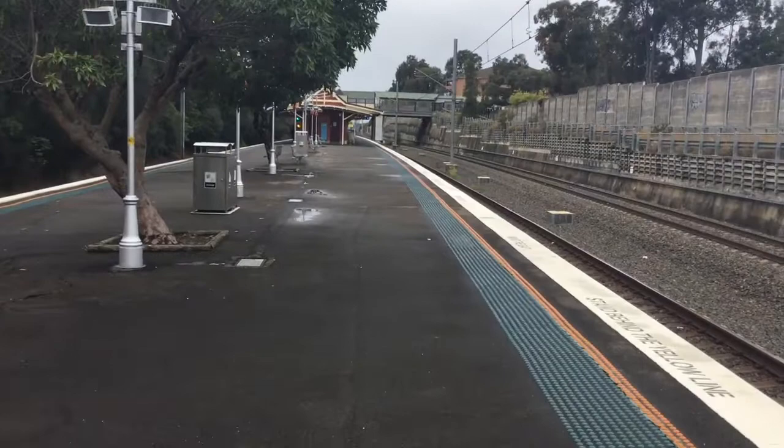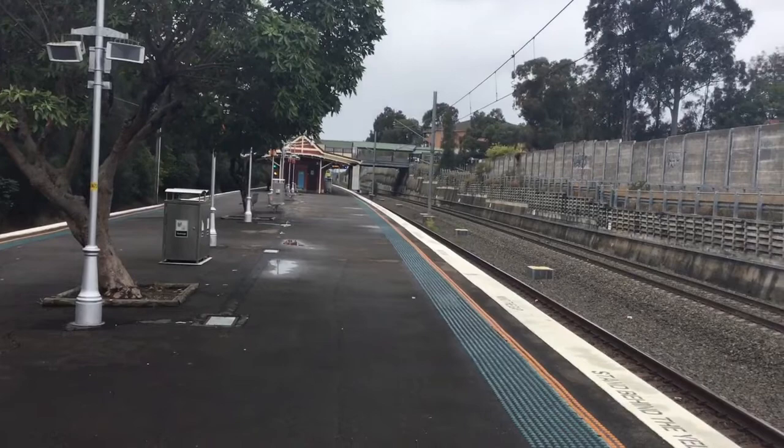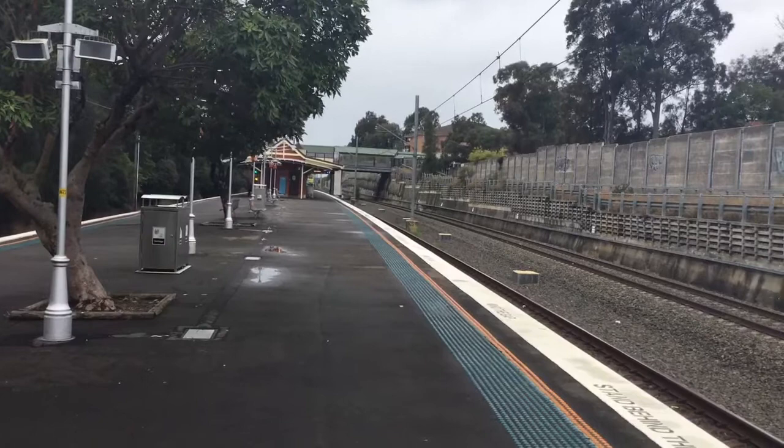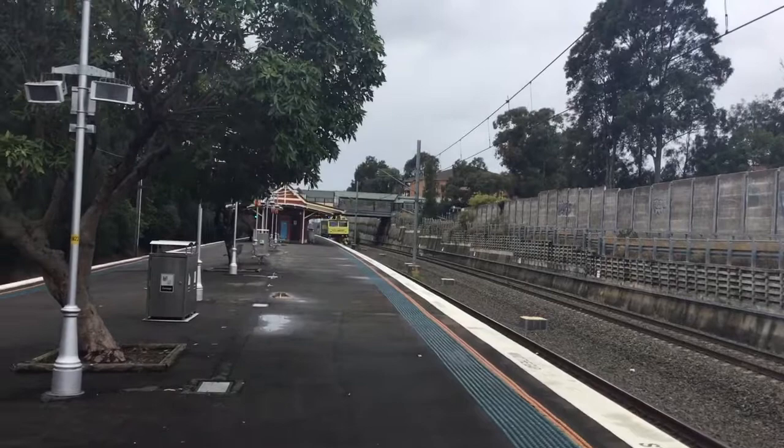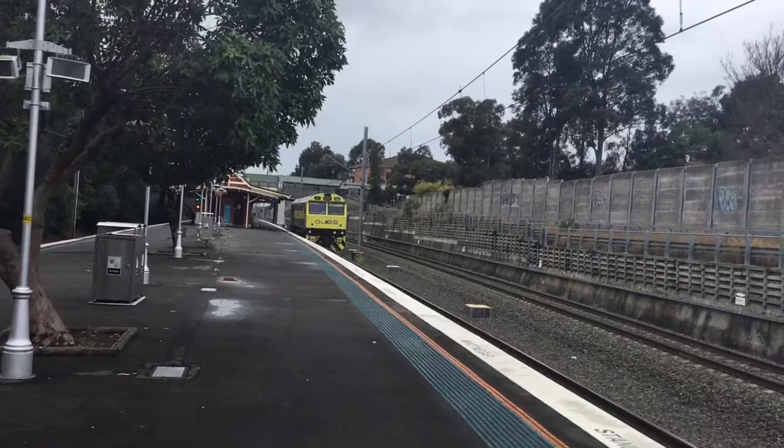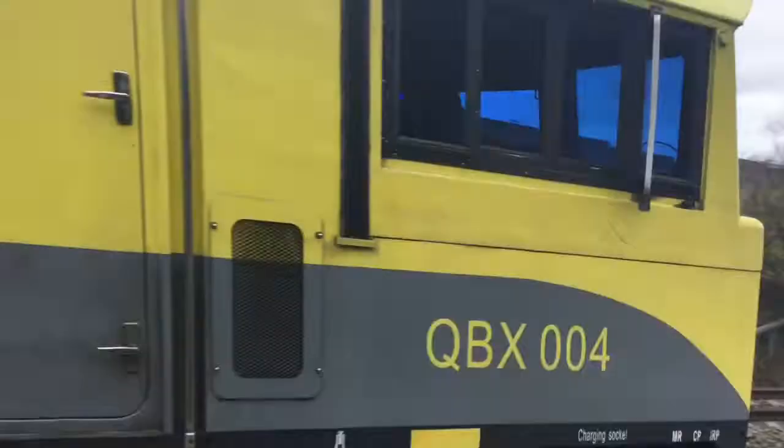And another QBX passing platform number 2, not on this side. So two NR classes and two QBX trains. That's very, very weird. The next train to arrive on platform 1 goes to... Oh, it's a light engine movement. Bankstown. First stop Sefton, then Birrong, Bankstown, Lakemba, Campsie, Marrickville, Sydenham, Redfern, Central. The set is QBX004.